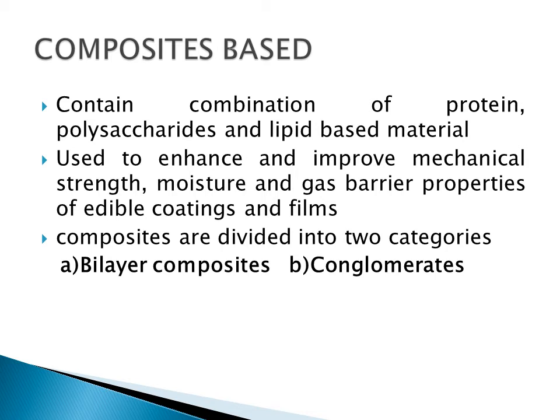Composite-based. They contain a combination of protein, polysaccharides, and lipid-based materials. They are used to enhance and improve the mechanical strength, moisture, and gas barrier properties of the edible coatings and films. Composite-based coatings are divided into two categories. The first one is bilayer composites, and the second one is conglomerates.